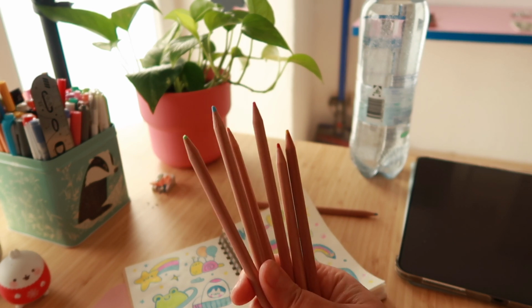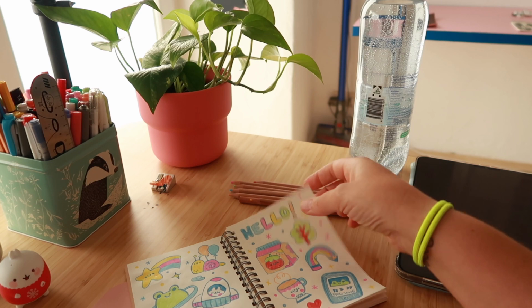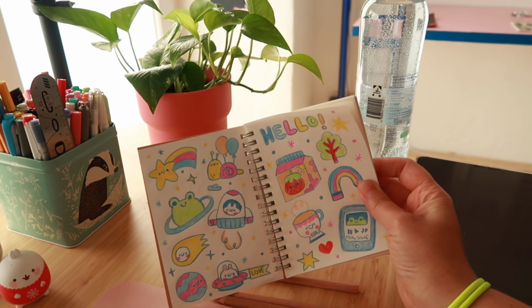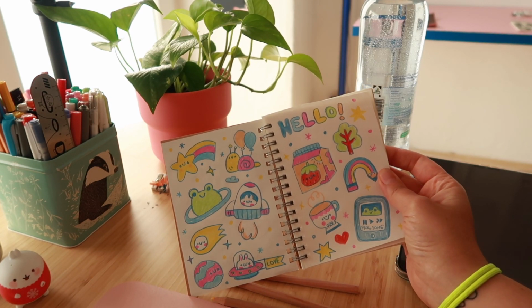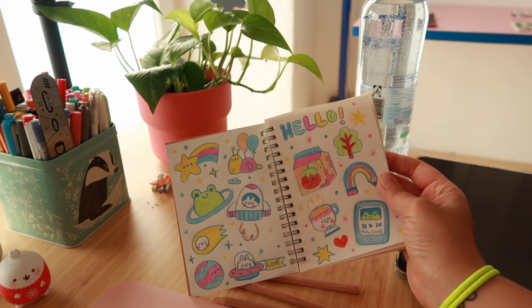They're not so professional, but also not too bad. So yeah, I really like this project. It's nice to have a habit and a ritual now before I start my day. So I cannot wait to fill it further and finally have a sketchbook that is a little bit more colorful.